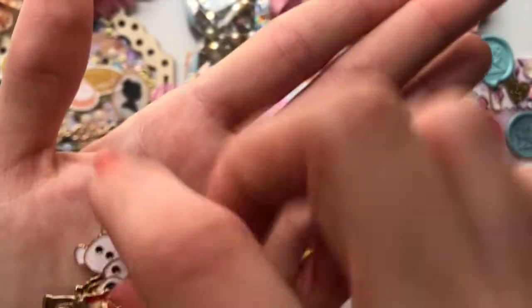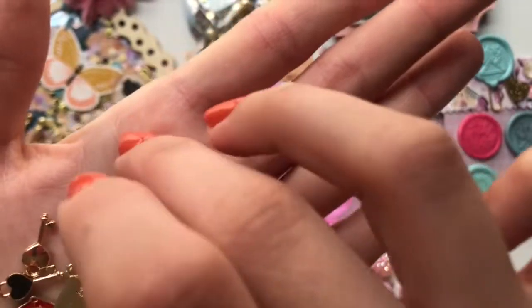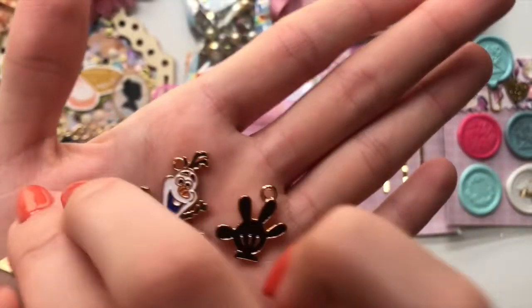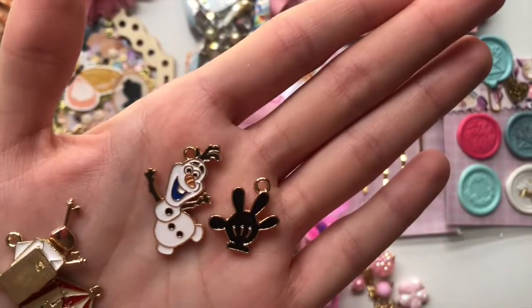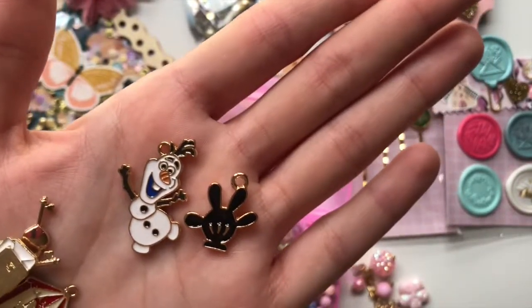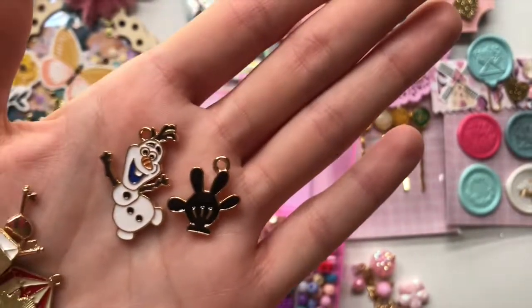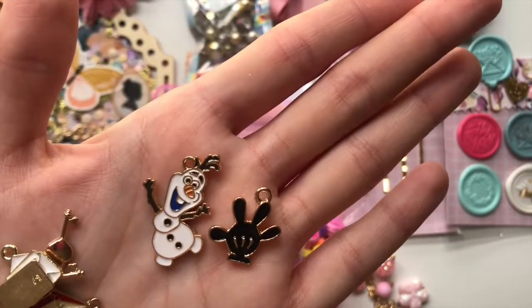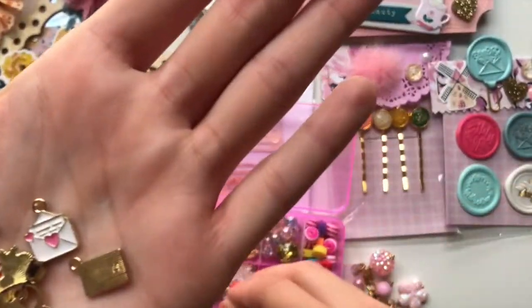We've got some Mickey and we've got some, what's he called? He's not called Sven, is he? I think he's called Sven. I can't remember. From Frozen. He's the little snowman. No, Sven. It might be Sven. I can't remember now. But I love him though. For me, he's the main character of Frozen. Well, not in all honesty.